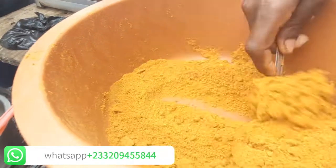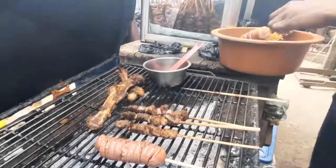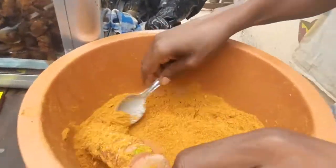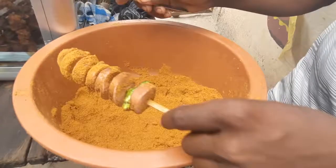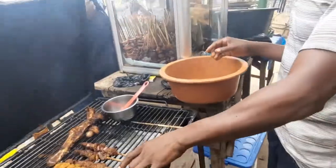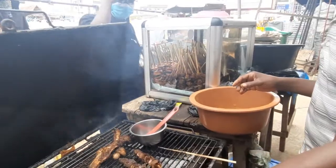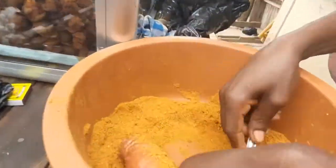Oh, guys, yes, so this is the pepper. So he's applying some kebab pepper to our sausage. Wow. And it's going back on the grill. Wow, the smoke is kind of too much. Okay, so guys, he's applying some of the pepper on the sausage.